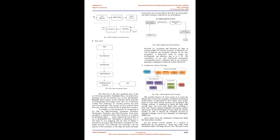The eye gaze techniques need to be studied and modified accordingly for better performance and accuracy. There exist various research issues that are important and need to be taken into consideration while developing, designing, and implementing an eye gaze-based controlled system. Face detection is the most significant part of the eye-tracking procedure.